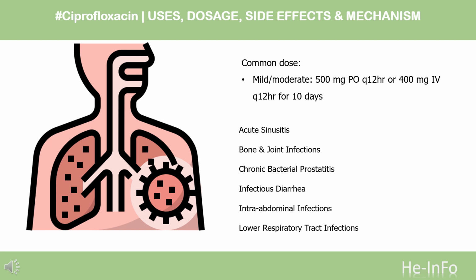Lower respiratory tract infections. Mild/moderate, 500 mg PO Q12HR or 400 mg IV Q12HR for 7 to 14 days. Severe/complicated, 750 mg PO Q12HR or 400 mg IV Q8HR for 7 to 14 days. Limits of use: reserve fluoroquinolones for patients who do not have other available treatment options for acute bacterial exacerbation of chronic bronchitis. Nosocomial pneumonia. Mild/moderate/severe, 400 mg IV Q8HR for 10 to 14 days.